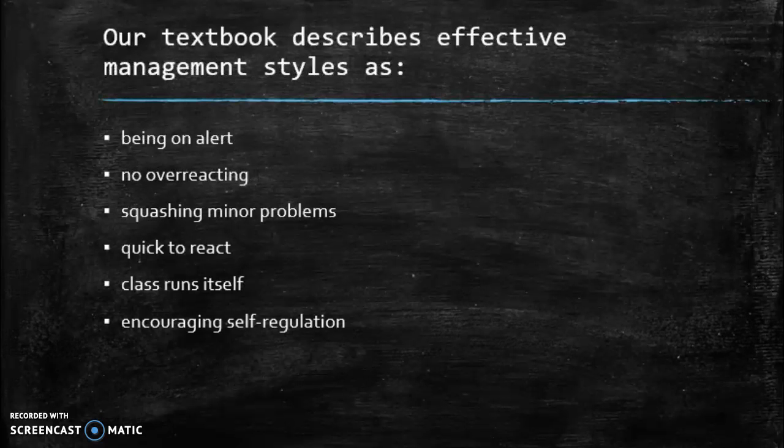And our textbook describes effective management styles as teachers being on alert, not overreacting, squashing minor problems before they become major problems, being quick to react, having a class that kind of runs itself, and encouraging self-regulation. And looking back on my time with Mrs. S's class, I did observe every single one of these effective management qualities daily.